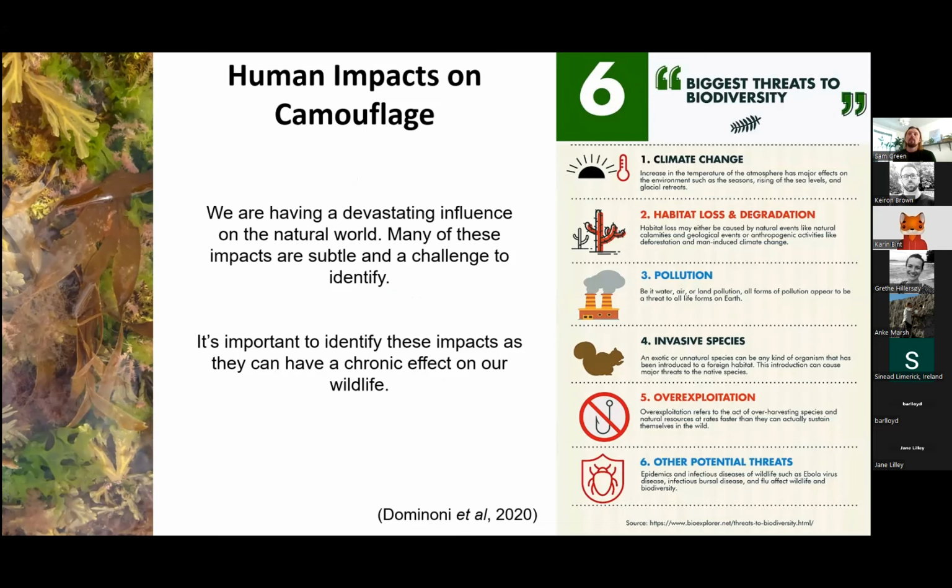This infographic here is just showing the six biggest threats to biodiversity. And what's important to consider is these challenges might be quite subtle. If you take pollution, for example, you could have a really big pollution event, which could lead to mass die-offs. But on the other side of that, you could have a very slow introduction of pollution into the environment at a non-lethal level for a prolonged period of time. So you might not see these big mass die-offs, but they might be having chronic effects on our wildlife. And this is an area that's starting to be explored.